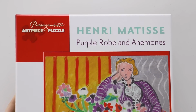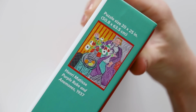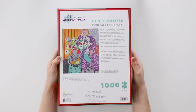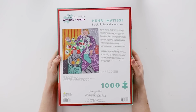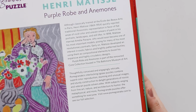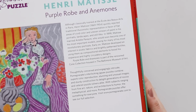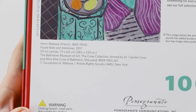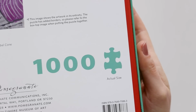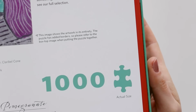They have so much information to fit on there, even on the sides and on the back, and they managed to do it without it looking cluttered and with every single element feeling well thought out and designed. I also love how on the back they have a little blurb about the artist and all of the information about the painting that you would usually find in a museum. They even show you the actual piece size, which is a detail that I was very impressed by.